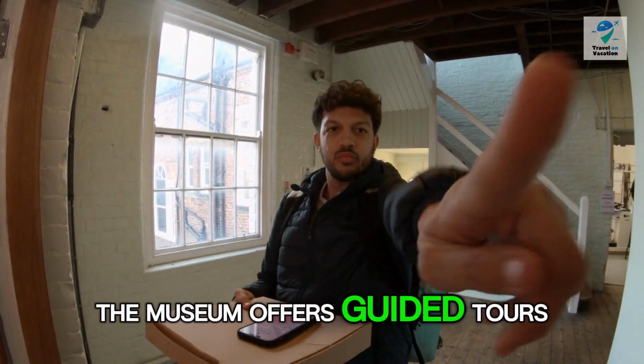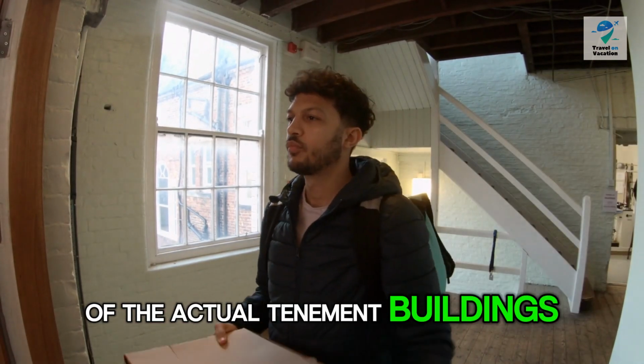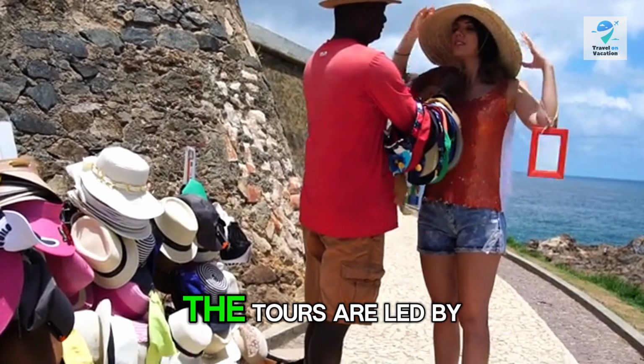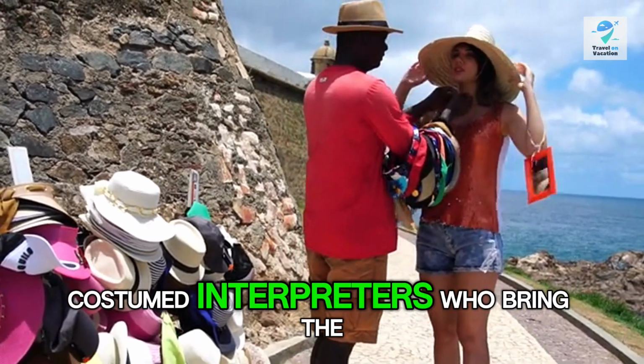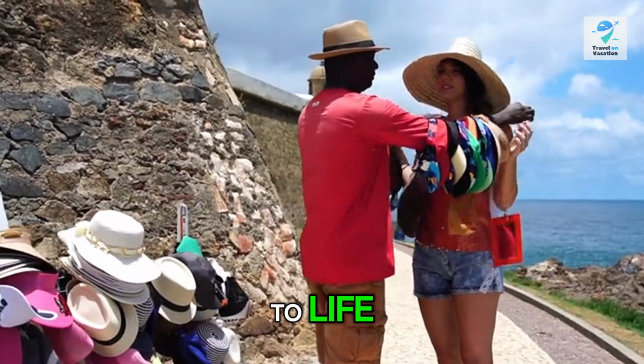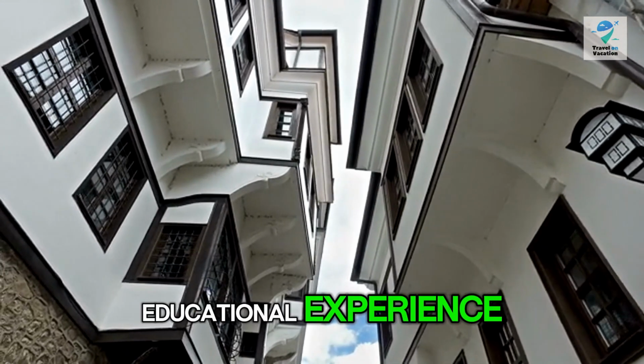The museum offers guided tours of the actual tenement buildings, which were once home to thousands of immigrants from around the world. The tours are led by costumed interpreters who bring the history of the buildings and their former residents to life. It's a really moving and educational experience.